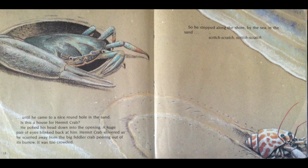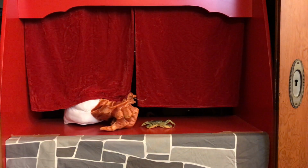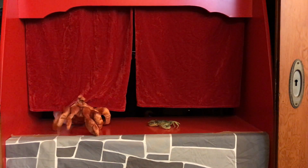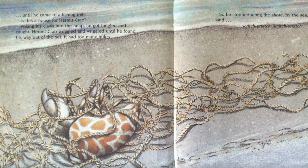He poked his head down into the opening. A huge pair of eyes blinked back at him. Hermit Crab shivered as he scurried away from the big fiddler crab peering out of his burrow. It was too crowded. So he stepped along the shore by the sea in the sand. Scritch, scratch, scritch, scratch. Until he came to a fishing net. Is this a house for Hermit Crab?